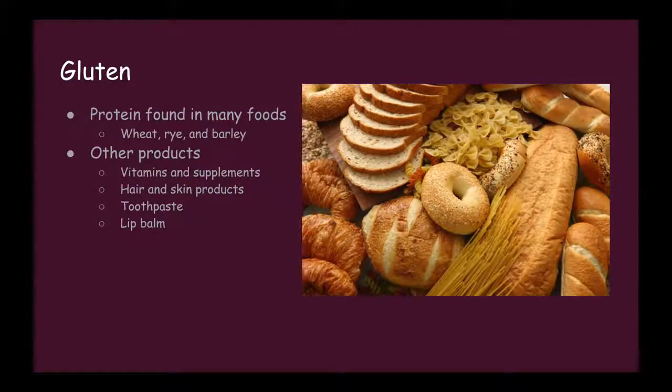Gluten is a protein found in many foods, specifically wheat, rye, and barley, but it can be found in other products including vitamins and supplements, hair and skin products, toothpaste, and even lip balm.